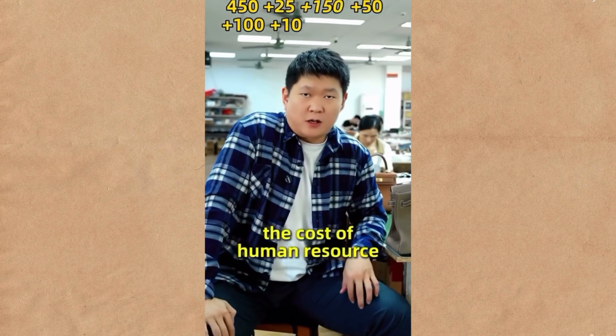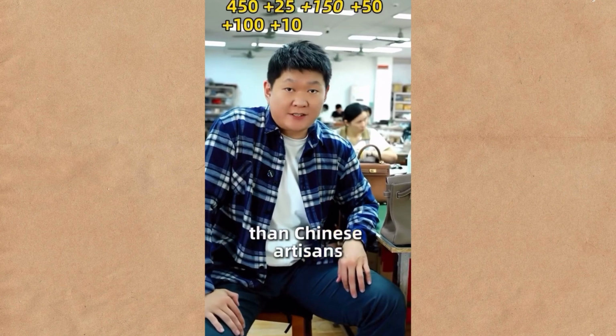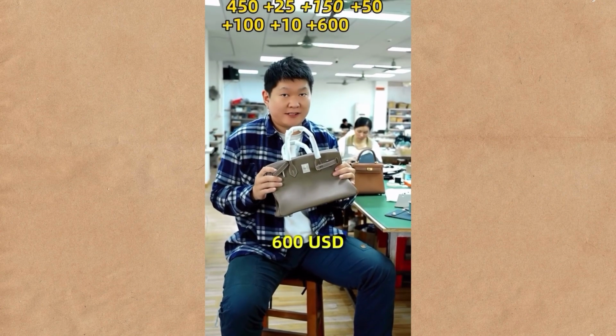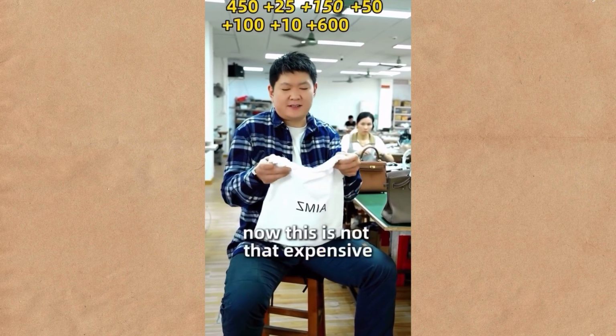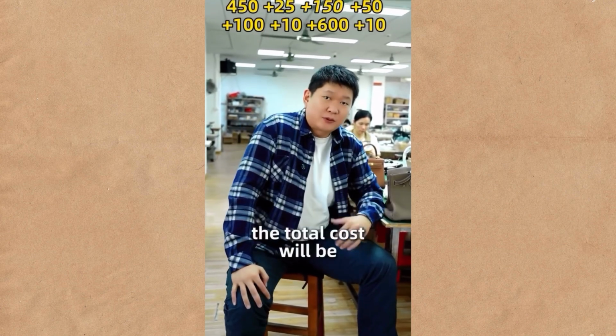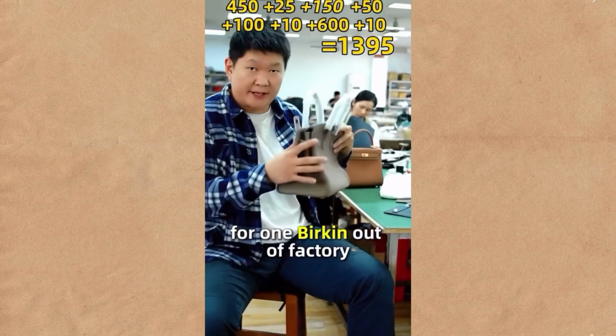The cost of human resources. French artisans are much more expensive than Chinese artisans. To finish one bag, the human resource cost will be 600 USD. The package, now this is not that expensive, it's 10 USD. So now to sum those up, the total cost will be 1,400 USD for one Birkin out of the factory.